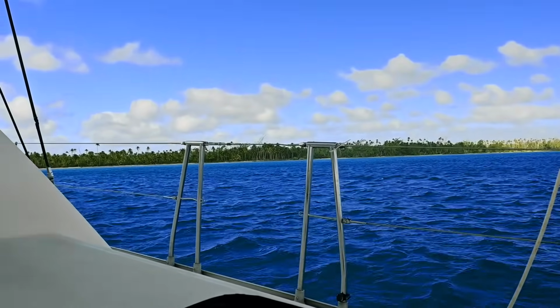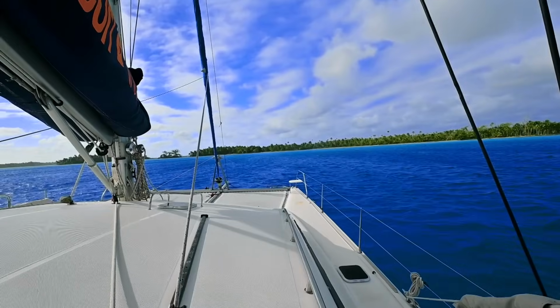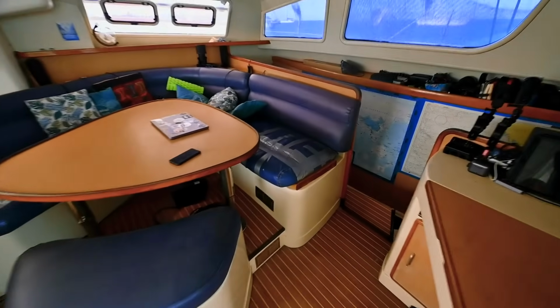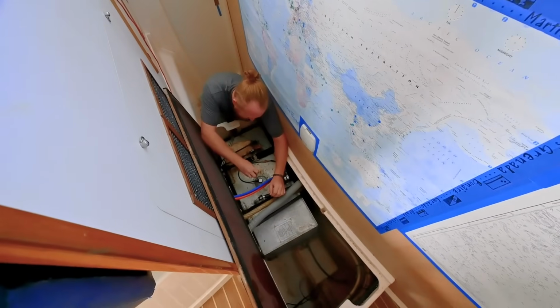Ian is back on board now after his emergency dentist trip to Tahiti, and we would really like to get going as soon as possible because this anchorage is so rolly and uncomfortable. But unfortunately, we are stuck here for just a little while longer. What's going on? Yeah, okay, this wasn't the plan.